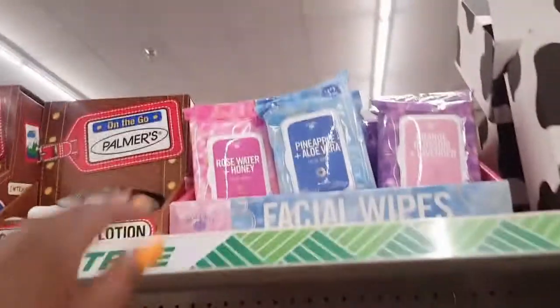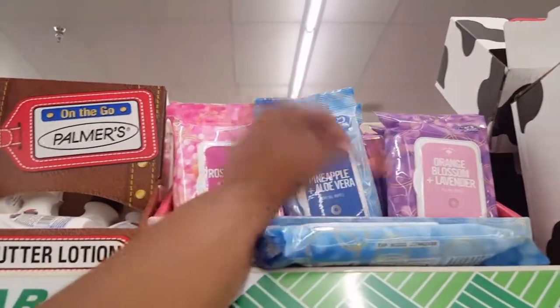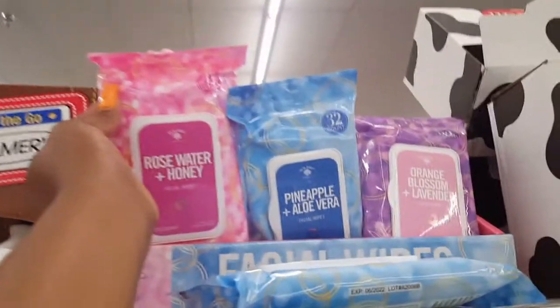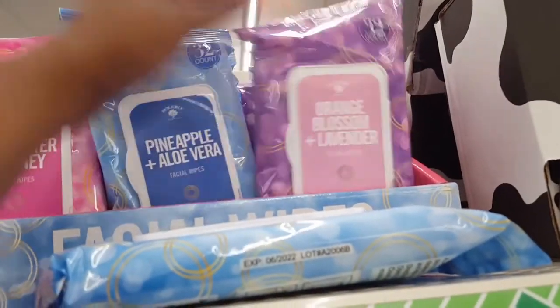And then they got some facial wipes up here, which I do need some more facial wipes. They got pineapple and aloe. That sounds good. I'm gonna get that one. Rose water and honey, and the orange blossom. But I'm gonna get this pineapple and aloe. That sounds good.